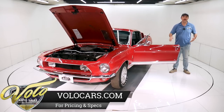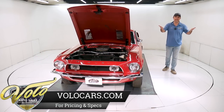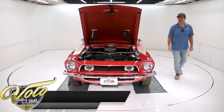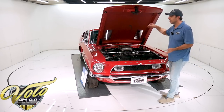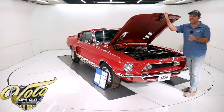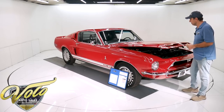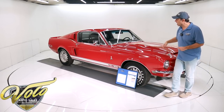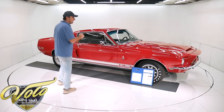You can compare it to the modern Mustangs. We get a Roush Mustang and you get a Shelby Mustang. The Shelby will sell like that. It's just a status symbol. Like a Corvette, the Shelby is a surefire investment. Whatever you pay for it today, a few years from now, you'll look back and think, wow, that was a bargain. So you got a red fastback 68 Shelby, documented.